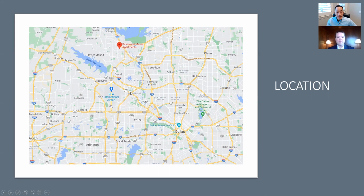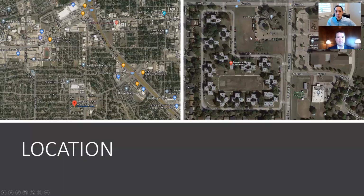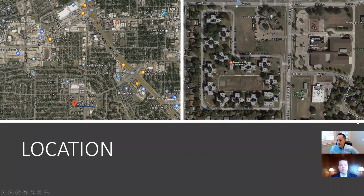And then you're probably 15 minutes to the airport and then probably 20, 25 minutes downtown. So, I mean, it sits in a great location. Maybe you can talk about some of the surrounding area up here around the property, and you can see the layout here in the upper right. Right. And so, yeah, you hit the nail on the head.